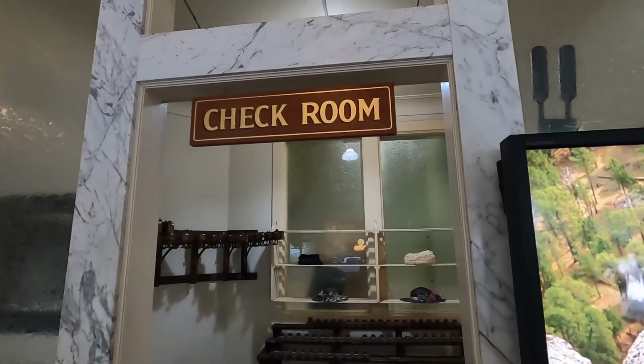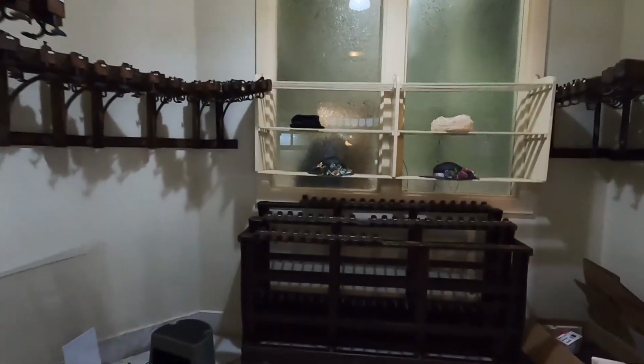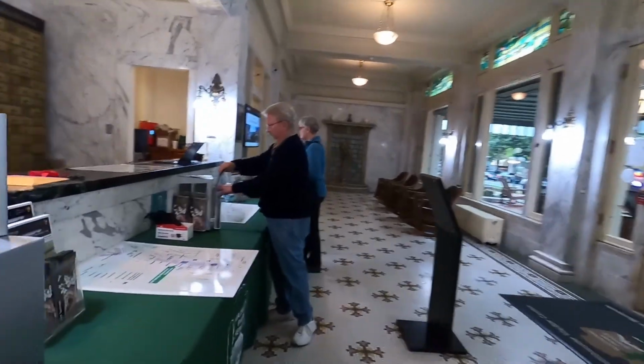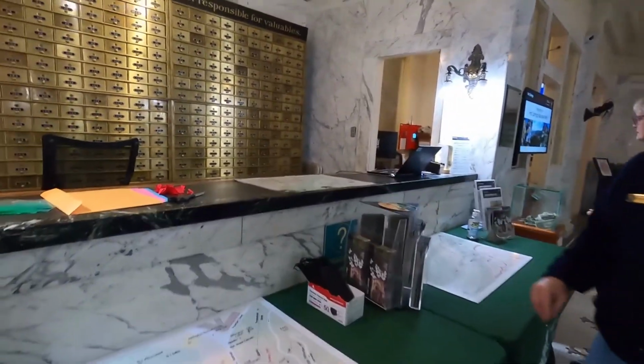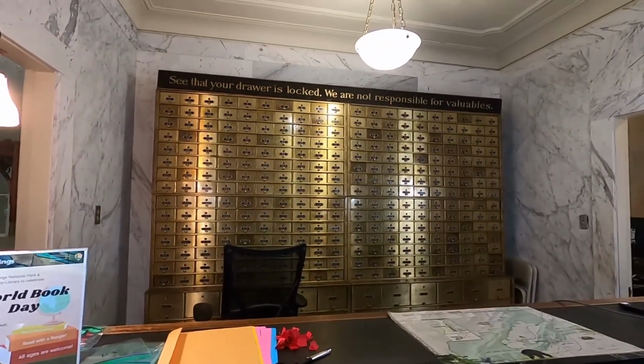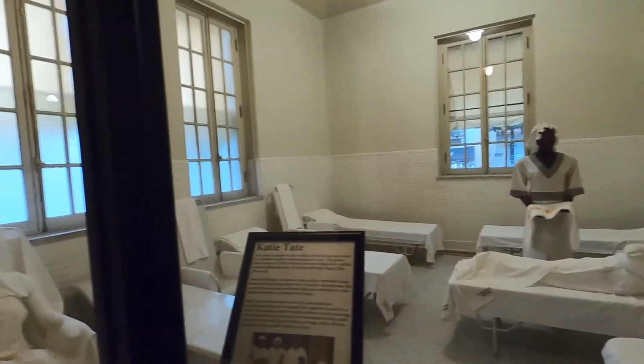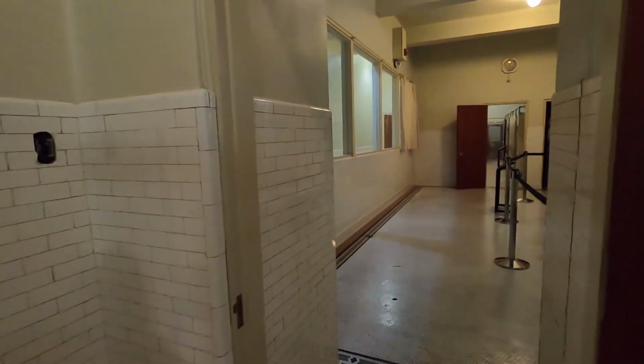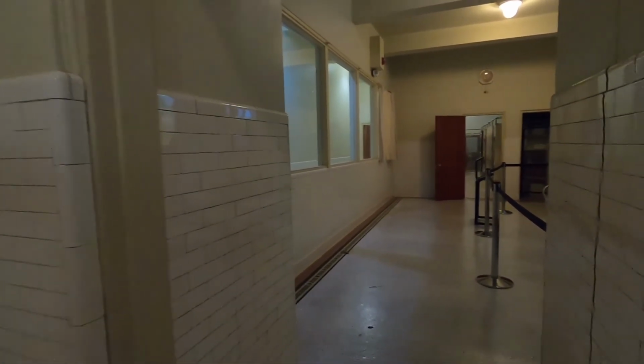This was the check-in room where guests would come, check their stuff in, and it's preserved just like it was in the 1920s. Everything is still original. And after the park ranger gave us a little lecture, we decided to look around and see what it's like. This bathhouse was the finest bathhouse on Bathhouse Row, and they spent like $2.5 million back in the 20s or 1915, something like that, to build it.